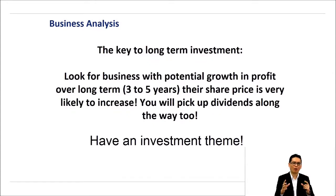This is a very key point about my strategy, the long-term share investment strategy. Look for businesses with potential growth in profit over the long term. What is long term? 3 to 5 years. Their share price is very likely to increase if you pick the right company where profit continues to grow. And the best part is, if the company you pick is correct, a lot of the time they give dividends, and you pick up dividends along the way. So in short, this is my long-term share investing strategy. Find the right business, buy and hold, along the way pick up dividends, and of course when the price goes up, that is where you collect profits.